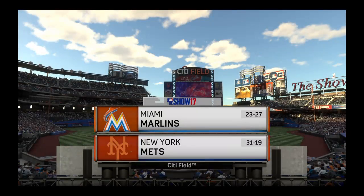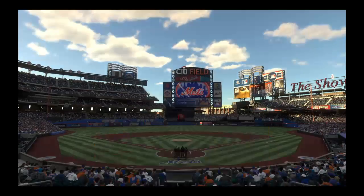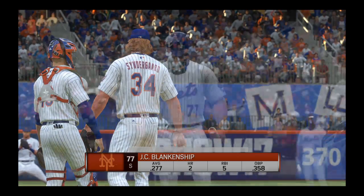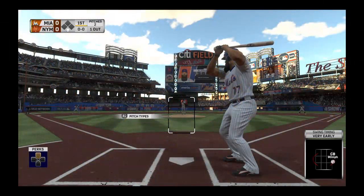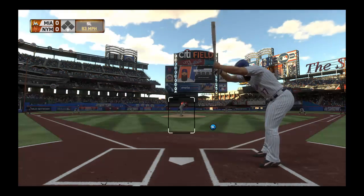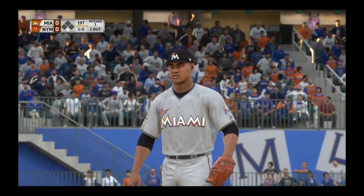From the borough of Queens in Flushing, New York, welcome to beautiful Citi Field. Tonight, game 2 of this 3 games. Digging in, the switch hitter, J.C. Blankenship. J.C. into the windup and the pitch. And a slider runs in on him as he has to lean out of the way.